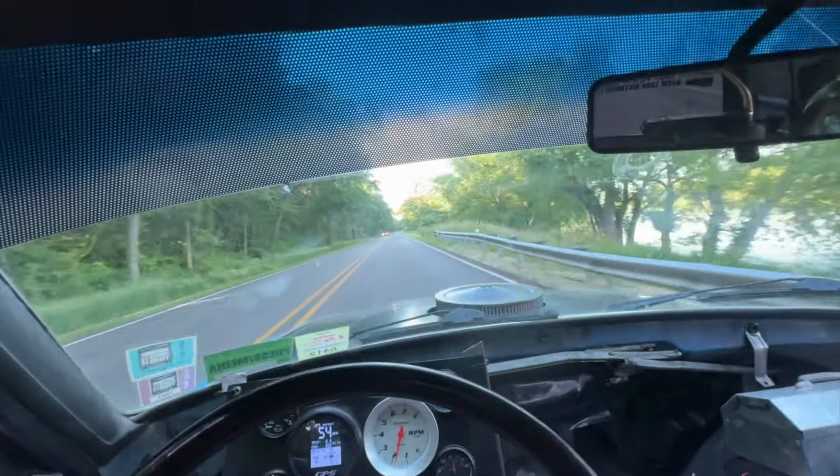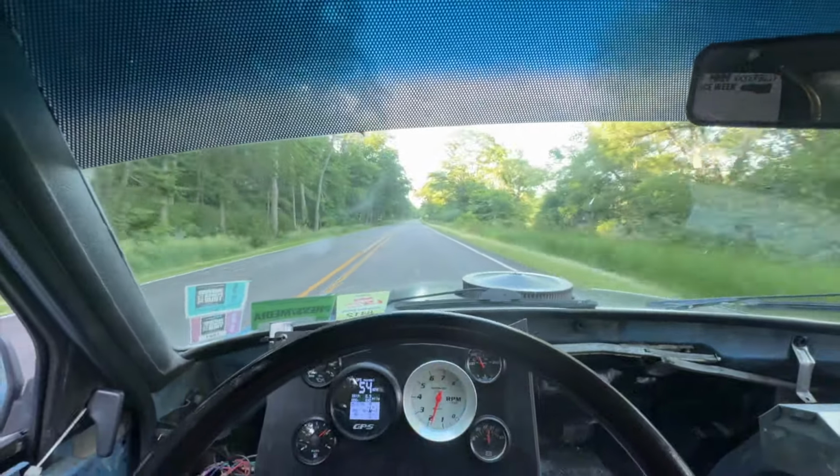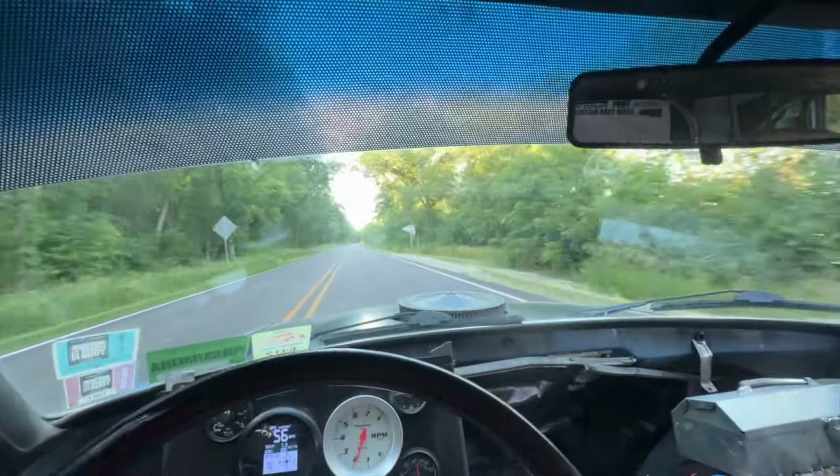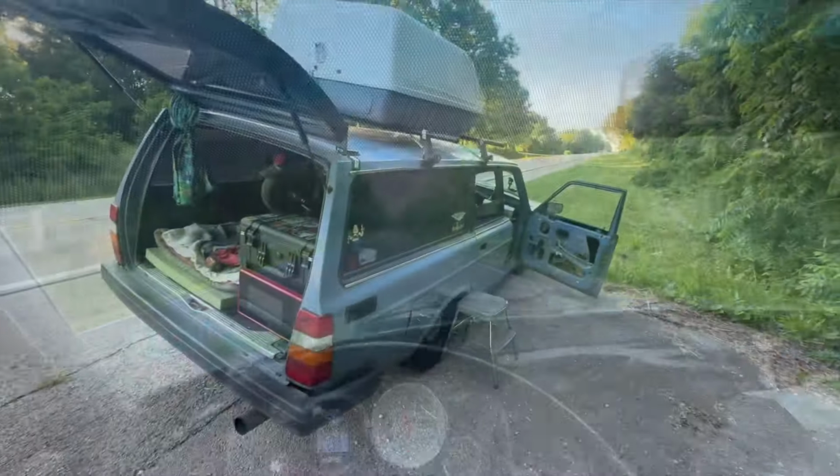Okay, well, we have left the track and we are Montana bound. It stinks that we miss awards and get to miss some of that stuff, but we have a lot of miles to go and we gotta cover them tonight. So on to Montana.